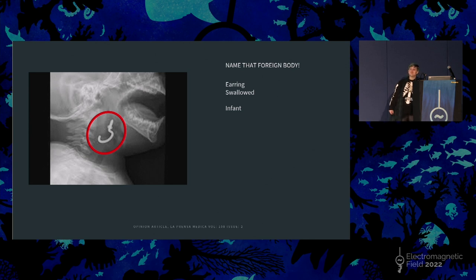So this is an infant. This has swallowed a parent's earring and it has got stuck. And so it is partway between the larynx and pharynx. It is sort of part obstructing the airway, part obstructing the esophagus.